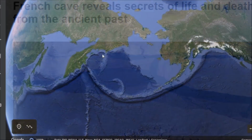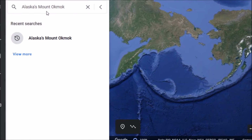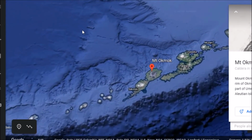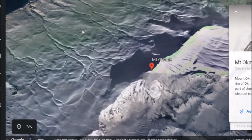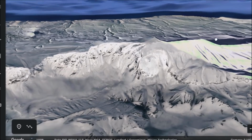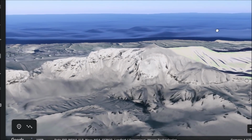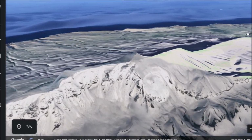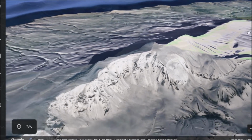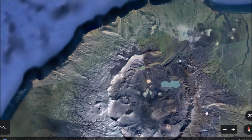Next story. Last story, since we started with a Roman story, why don't we end with a Roman story? We are going down to Alaska, Mount Okmok, right here. Here is Mount Okmok, large volcanic mountain. Did he say a Roman story? Why is he taking us into Alaska? Is he confused? Well, no, not really. Let's just read. As I back out here, you get an idea.